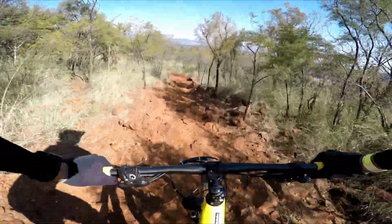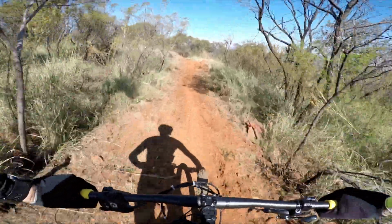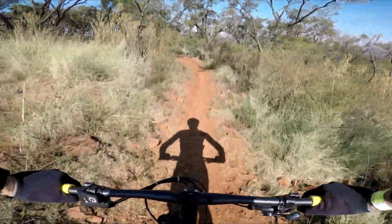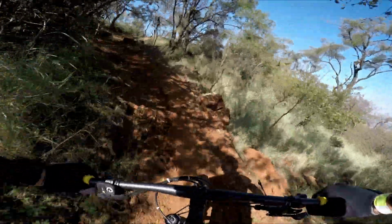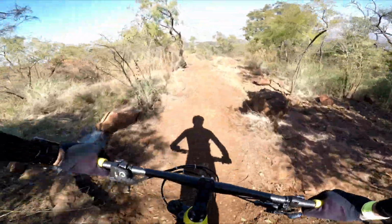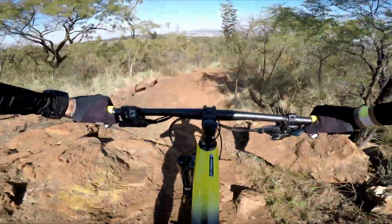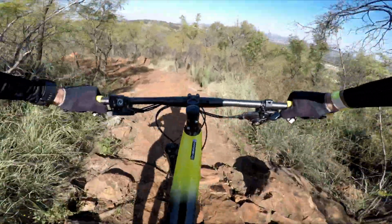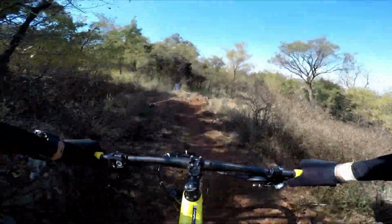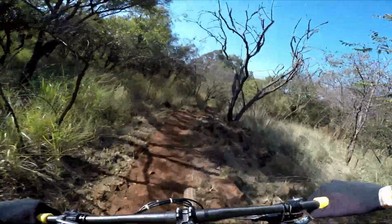Always look out for big things in the track. Maybe a small rock, ride over or jump over it to make the corner a bit smoother and a bit flowy. And a slightly rocky descent, nothing too major. Obviously, at race speed, it's another story. Always ride within your limits.